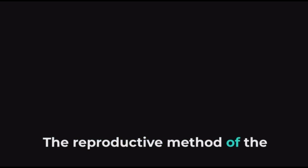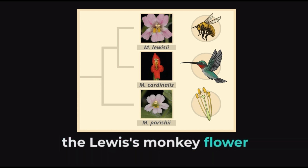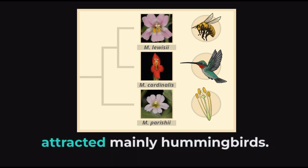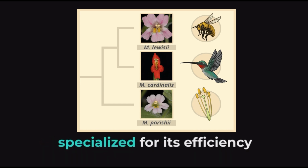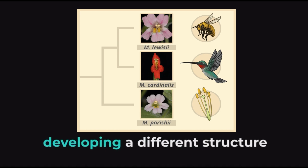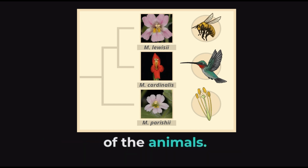The reproductive mechanism of isolation resulted in a split between the two organisms. As explained above, the Lewis's monkeyflower attracted a wide range of pollinators, such as bees and butterflies, while the scarlet monkeyflower attracted mainly hummingbirds. Over time, the flowers became specialized for efficiency with their designated pollinating animals. This led to the flowers developing a different structure and eventually resulted in two different species simply due to the pollinating preference of the animals.